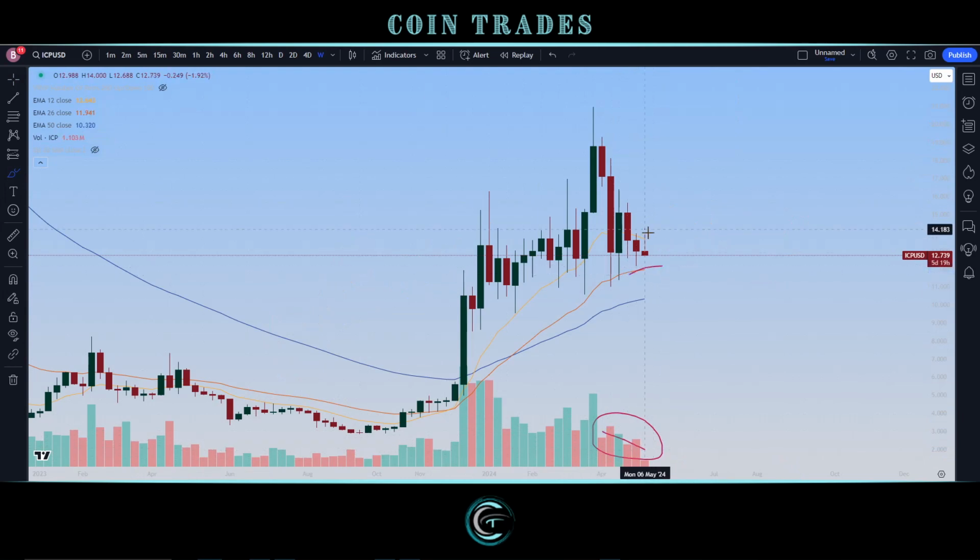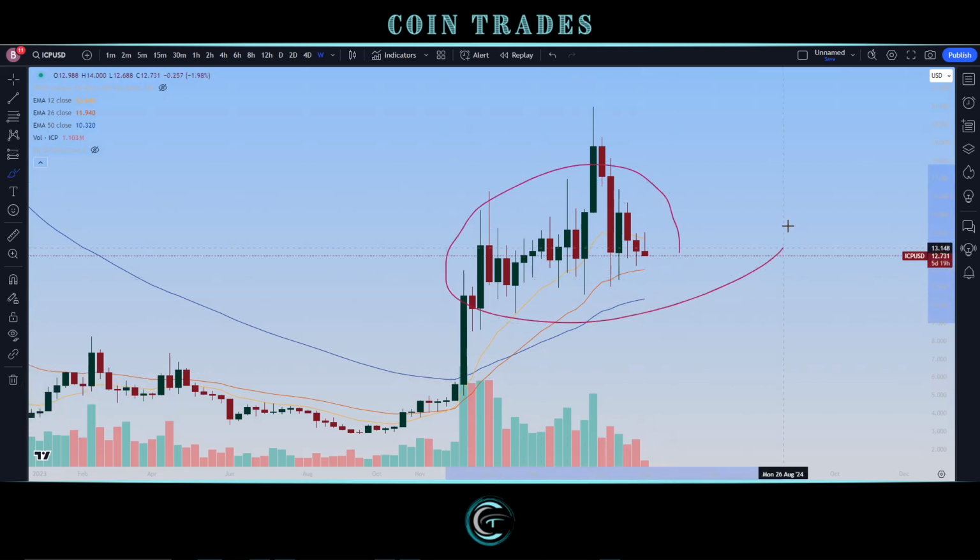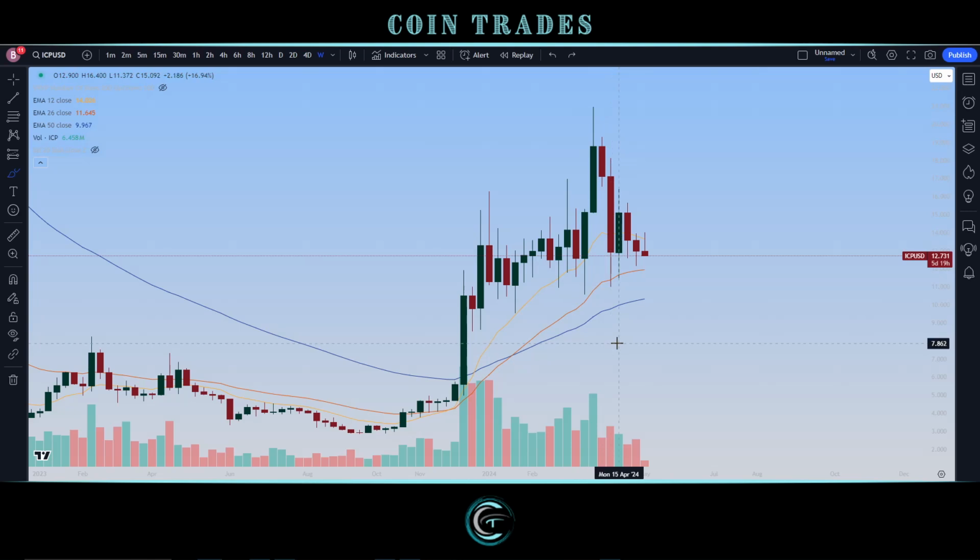so as long as we can maintain supports and see selling pressure start to ease off, then I would expect these levels to hold or even an upside move to be coming in soon to either put in a lower high and then hopefully put in a higher low. But either way, still looking at a lot of good signs for the longer term for this ICP chart, especially since it is set up one of the best out of the altcoins right now.